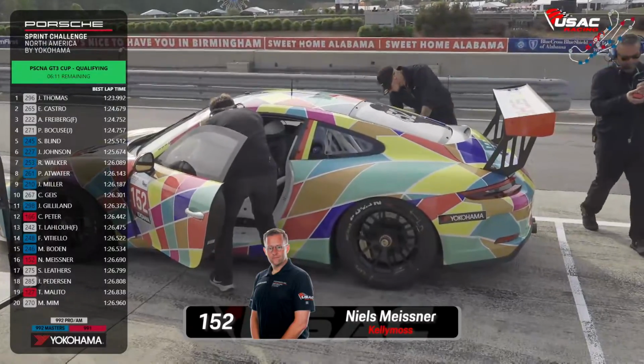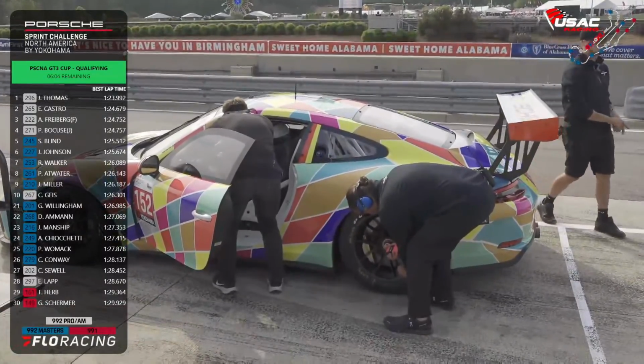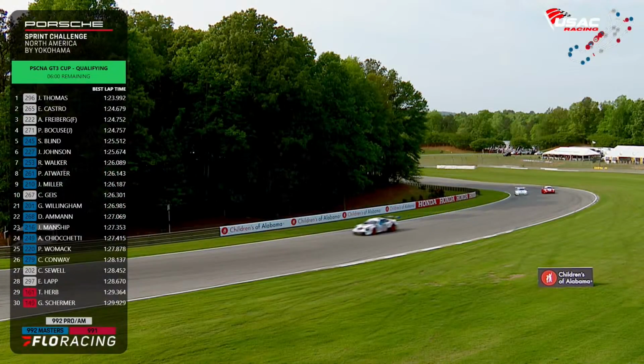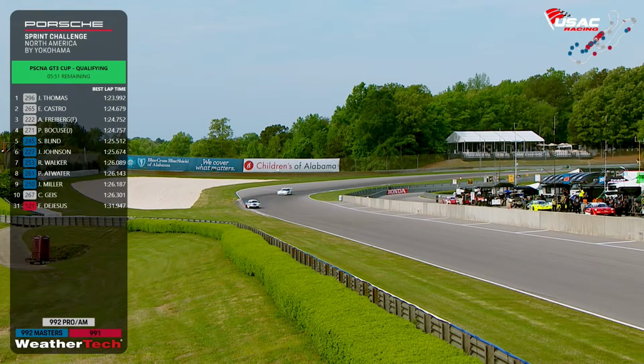Niels Meissner, second in the 991s, as we mentioned, is in pit lane. Got enough time to jump out there to see if he could take that pole away from Charlie Peter. I'm sure he is glad to have the competition out there, but probably wants to be just a bit closer, if not ahead, before these next 6 minutes are done.